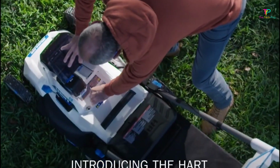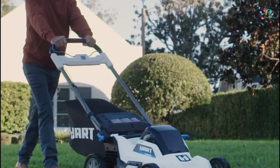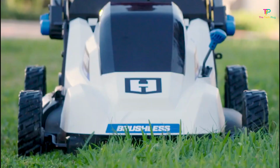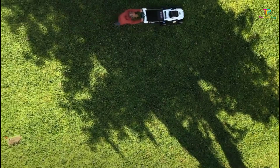One thing to note is that the deck on this mower is made of plastic, which means it can scratch easily. That's something to keep in mind if you're someone who wants to keep their equipment looking pristine. However, don't let that deter you from considering this mower because there's a lot more to love.